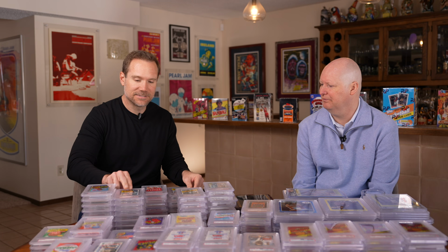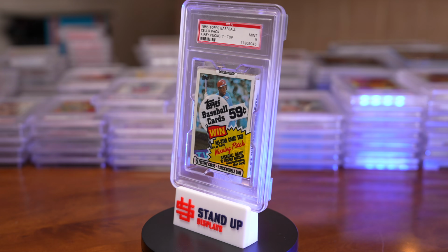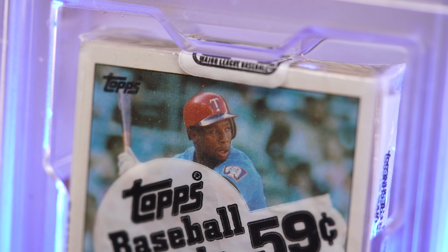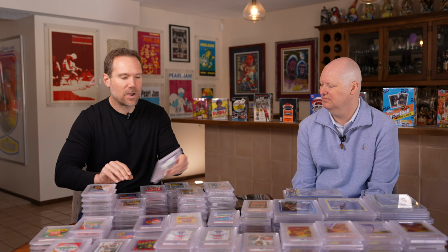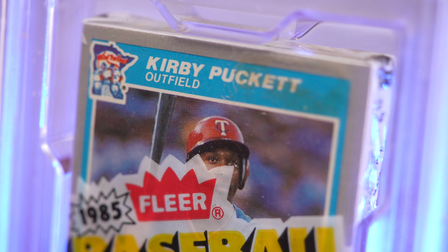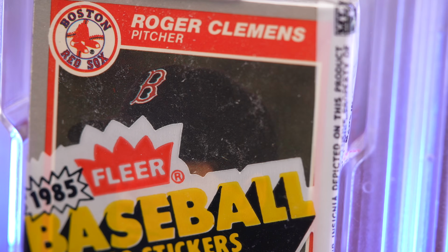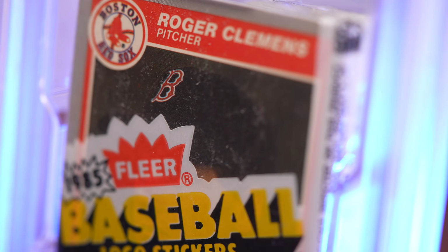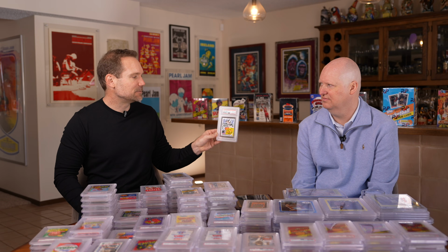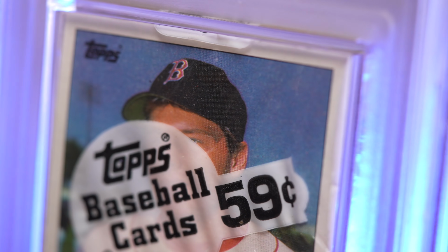I imagine it has. Also from 1985 in Topps Baseball, we've got Kirby Puckett on top of that pack. And then we've got Kirby Puckett as well on top of a Fleer baseball pack. We've got Roger Clemens, 1985 on top of a Fleer baseball pack as well. And then we've got a 1985 Topps Baseball Roger Clemens, the standard 85 Clemens card on top of that.